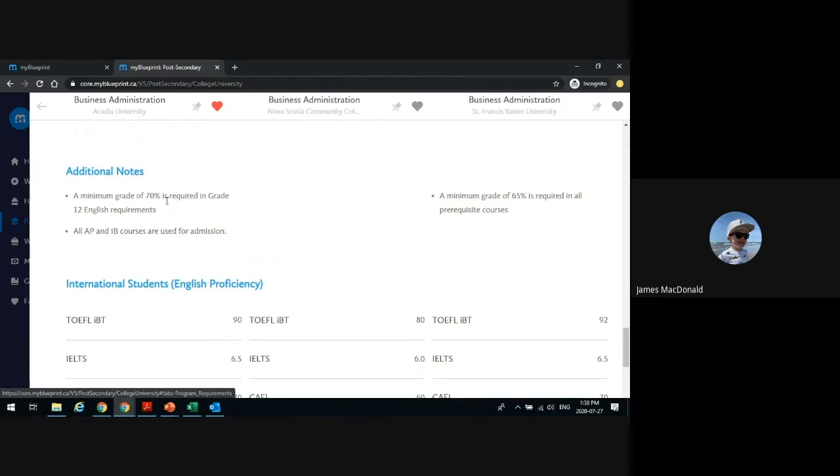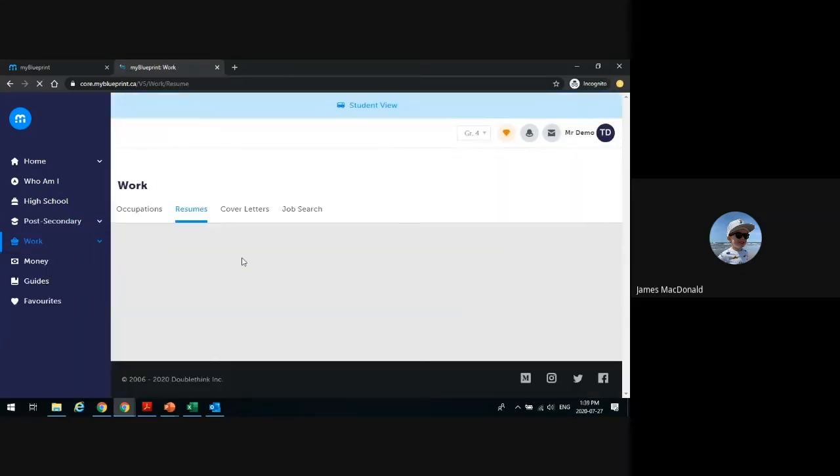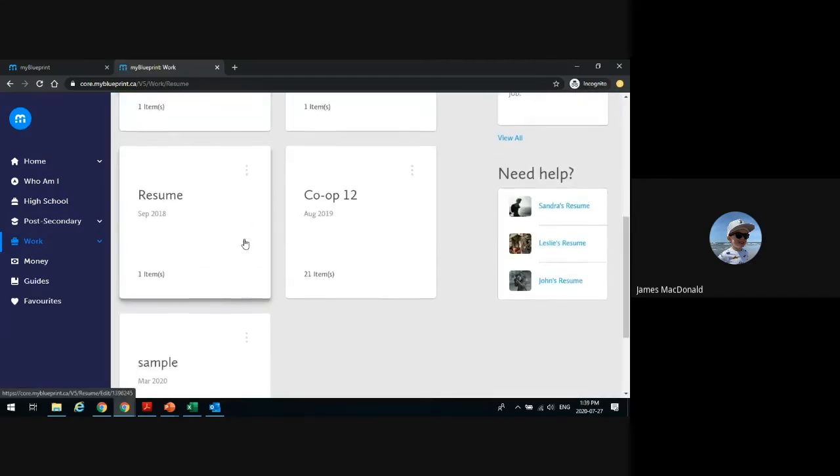I think I looked at what nursing was, and it was like 85 was the minimum requirement, or 80. The minimum requirement doesn't necessarily mean that you're going to get in. So it's still important for students to have these conversations about that. But one of the purposes is that they can know what at least the baseline is. There's a resume and cover letter builder in here, which are really user-friendly. Students can add their information in there pretty quickly, develop one.